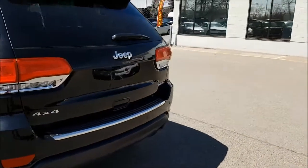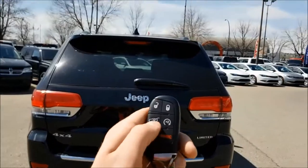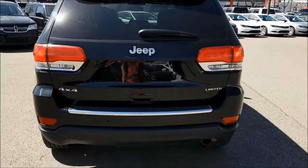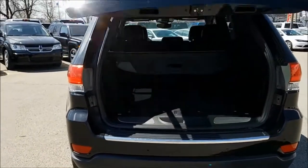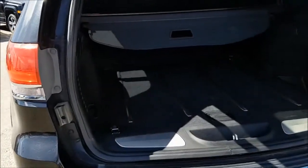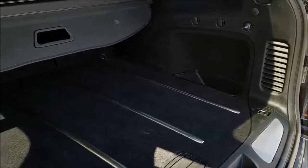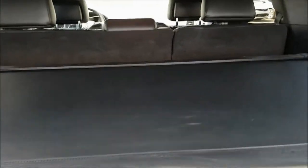As I mentioned earlier, your key does have a powered liftgate button, so all you have to do is double tap and it will open right up. Your trunk is massive and you can easily get all of your summer gear back here. You also have a privacy cover to keep all your belongings safe and out of sight.